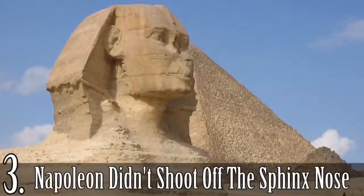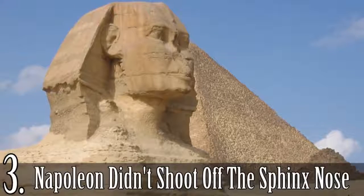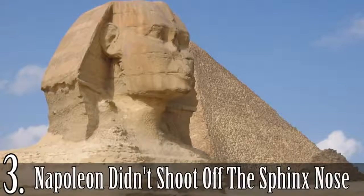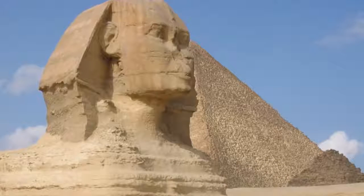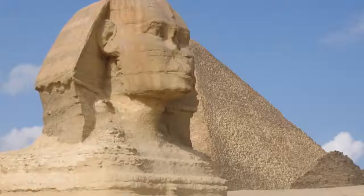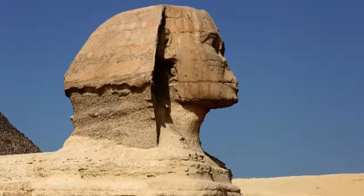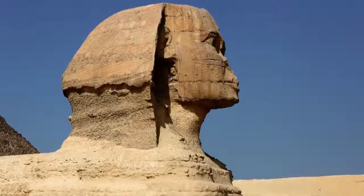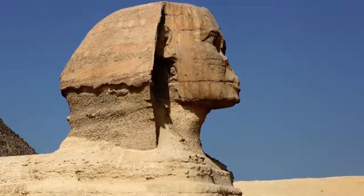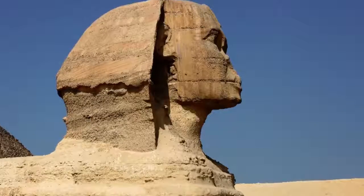Number 3. Napoleon did not shoot off the Sphinx's nose. During the French campaign in Egypt from 1798 to 1801 AD, it is believed that Napoleon's soldiers were responsible for the missing nose of the Great Sphinx. The myth spread like wildfire and was popular amongst those that visited the great structure, but any good historian that performed a little research would have found that the nose was gone long before Napoleon entered Egypt.